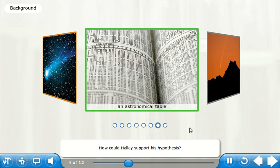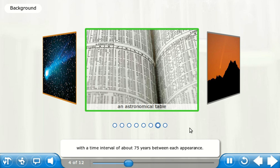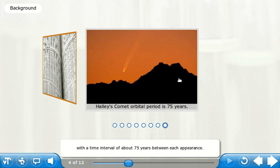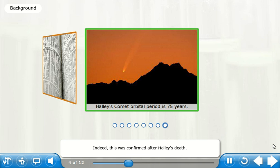How could Halley support his hypothesis? Halley went through records of astronomical events and found evidence that a comet appeared 3 times with a time interval of about 75 years between each appearance. If it was the same comet, its next arrival had to occur 75 years after its last appearance. Indeed, this was confirmed after Halley's death. The comet was named after him, Halley's Comet. Now the phenomenon is explained scientifically.